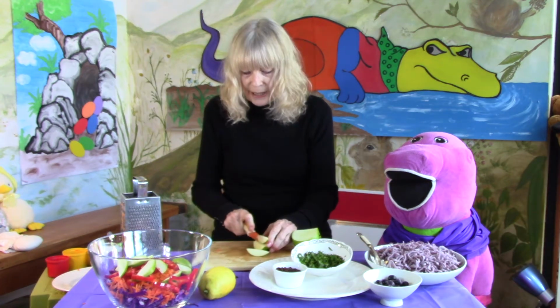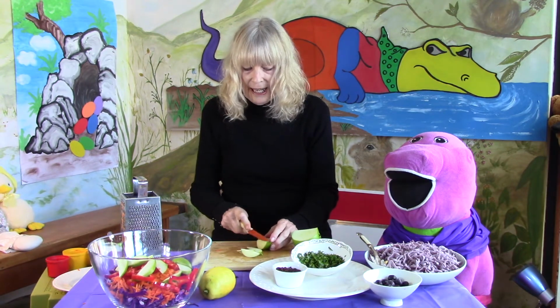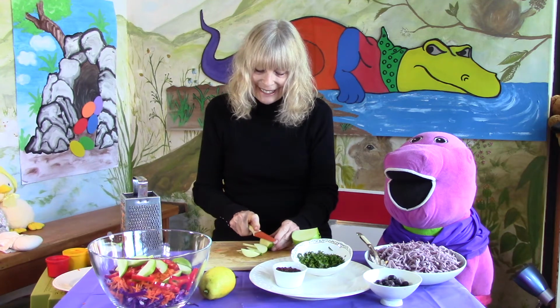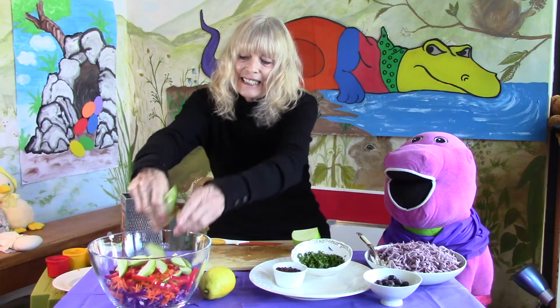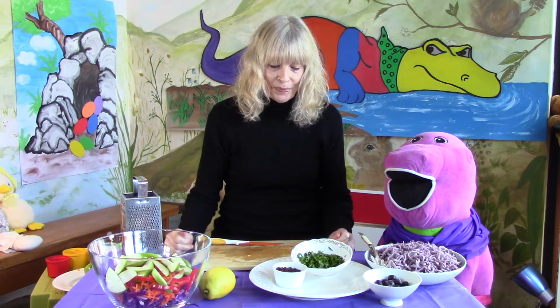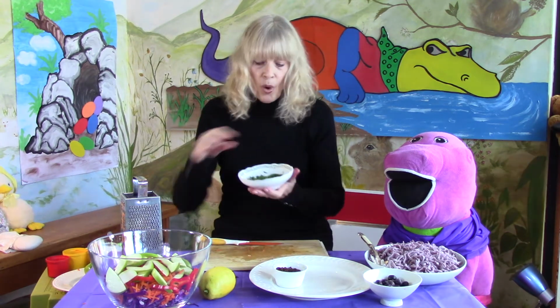Just a few more slices. Thin, thin slices. I'm minding my fingers. I've been very careful. There we go. Thin slices. Now, isn't that looking pretty? Almost like a rainbow. Now, we need some parsley or some shredded spinach.